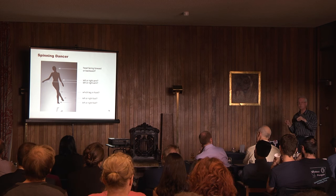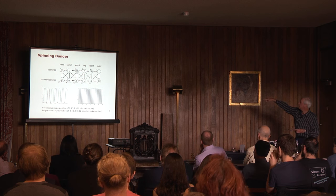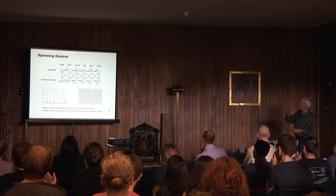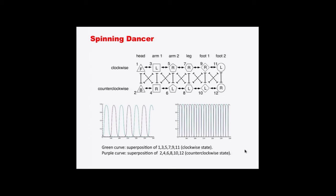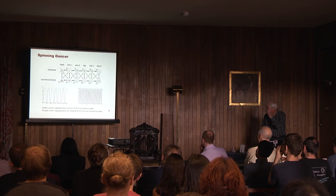Well, if you model this, the kind of network you come up with has a whole pile of columns with yes-no answers, one for the head, arm one, arm two, leg, foot one, foot two. Is she spinning clockwise or anti-clockwise? This slide was prepared for the Americans. And there's a whole set of them that go with the clockwise spin and the opposite set that go with the counterclockwise spin. So you get excitatory connections on the top level or on the bottom level and inhibitory connections all over the place between them. I haven't drawn them all in. And if you simulate that mathematically, well, actually, we saw that it's on the bottom.